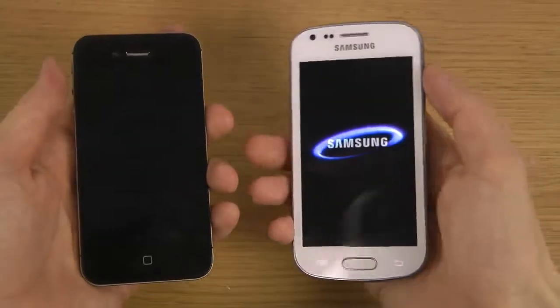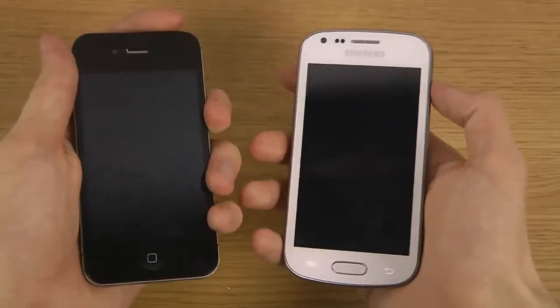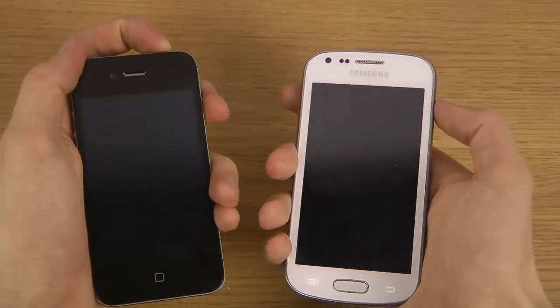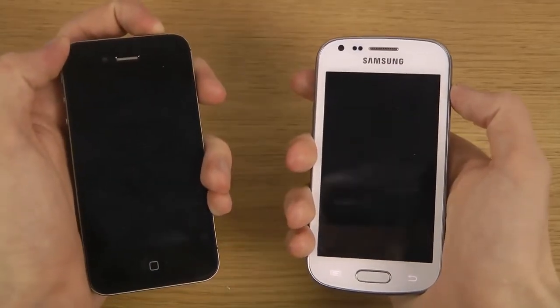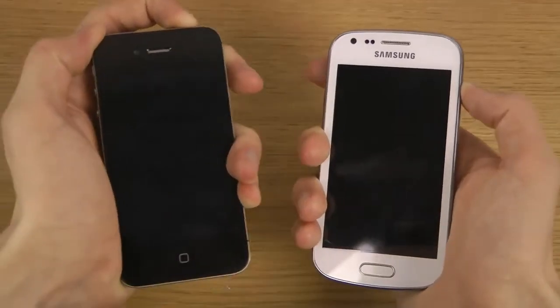So what I need to do here is turn this one off in the normal mode now and turn them on at the same time. So let's go.